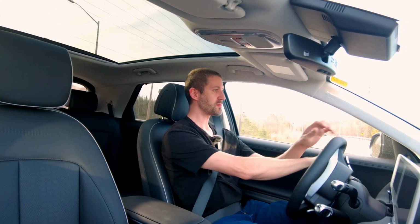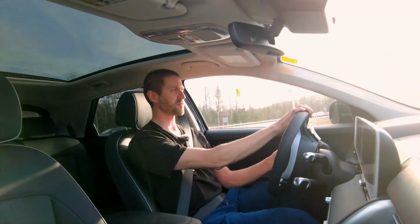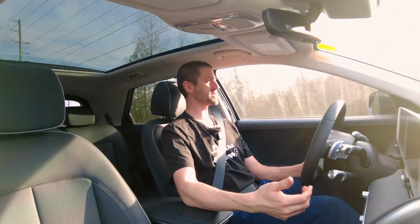So we are in the top model today, and I mentioned some of the features that come with the Ultimate package. However, for most people, what I would recommend is to get the all-wheel drive preferred package with the long-range battery. Especially here in North America, you're going to need the bigger battery to go those longer distances.